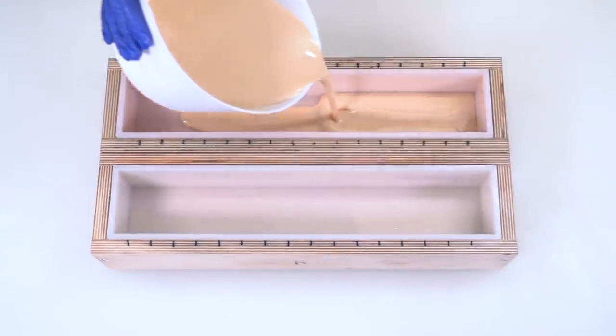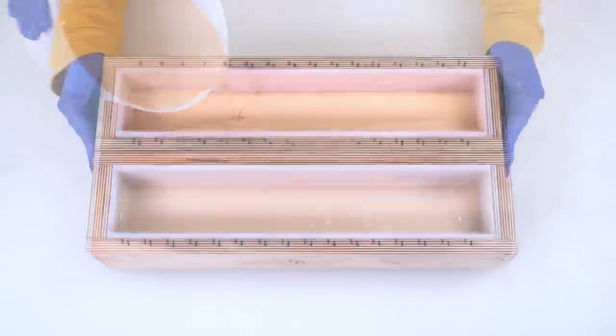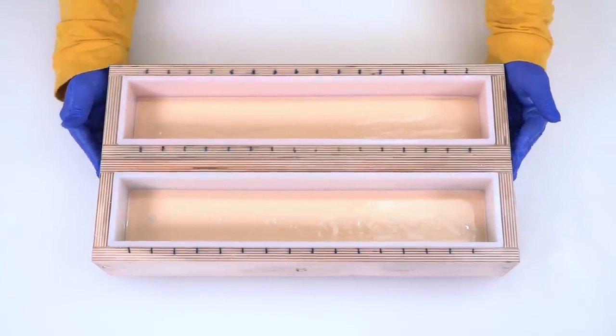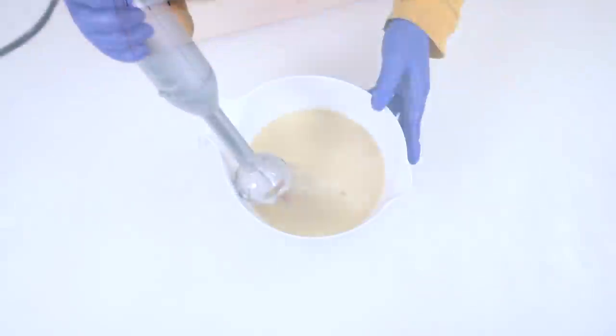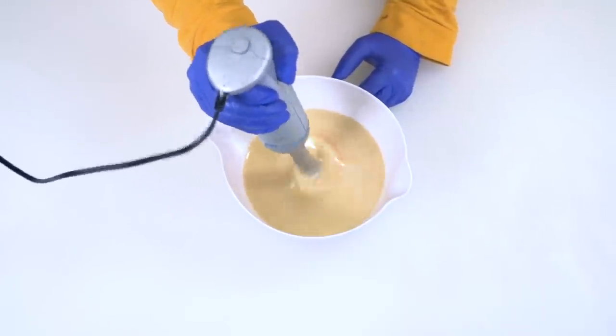Look how nice and runny that batter is. What a lovely fragrance oil. Wow, that's probably the best clean cotton I've ever smelled. And I've added the fragrance oil, so let's blend this up. Just going to tap some of those air bubbles out real quick.